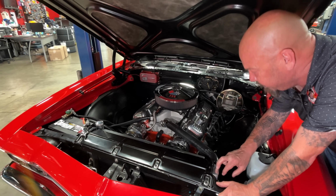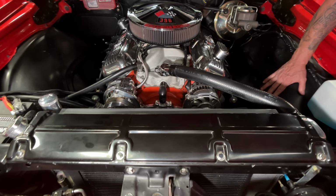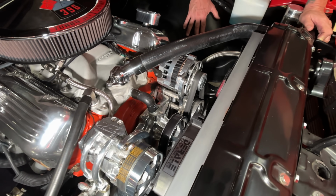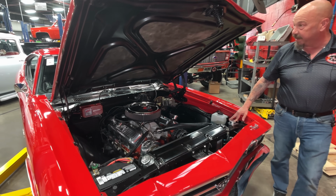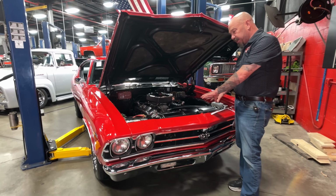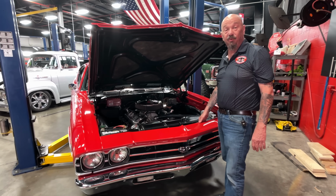The radiator's aluminum, it's polished up. We got two big electric fans on the radiator, keeping it nice and cool. Bottom side of the hood's all painted up, looking good. The inner wheelhouses look great. The firewall looks amazing, right down to the brand new insulation under the hood. We got a bunch of chrome bolts and everything. I tell you, this thing is set up and done right.